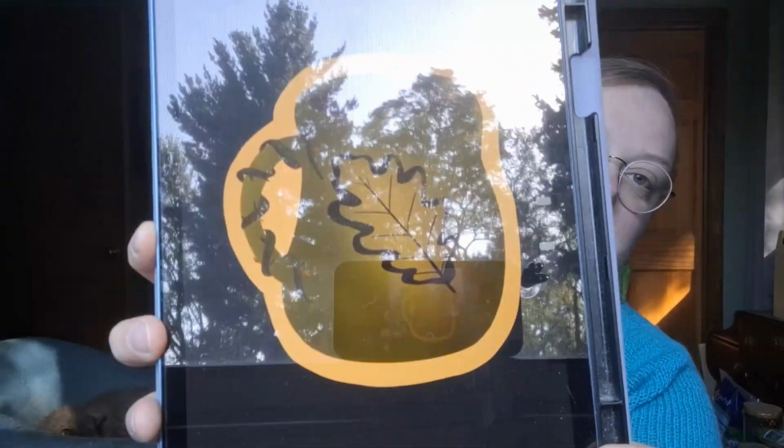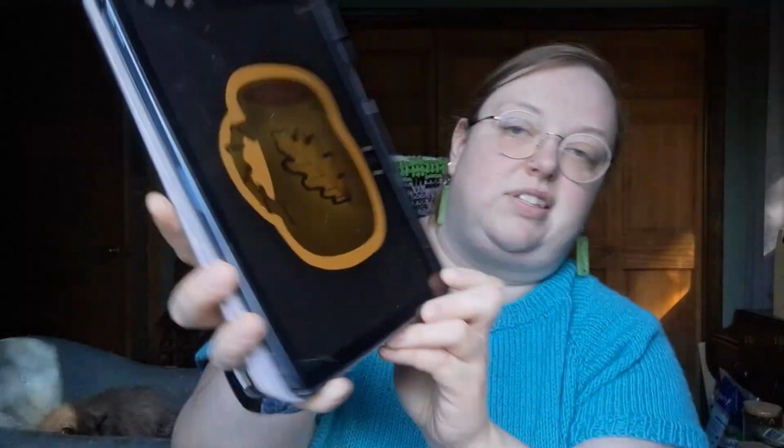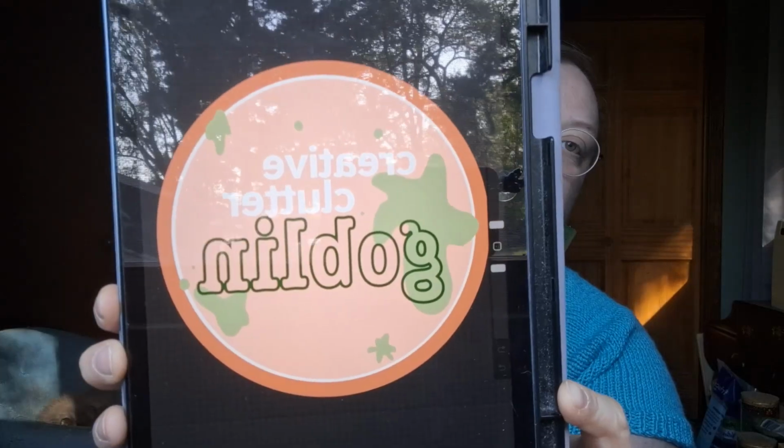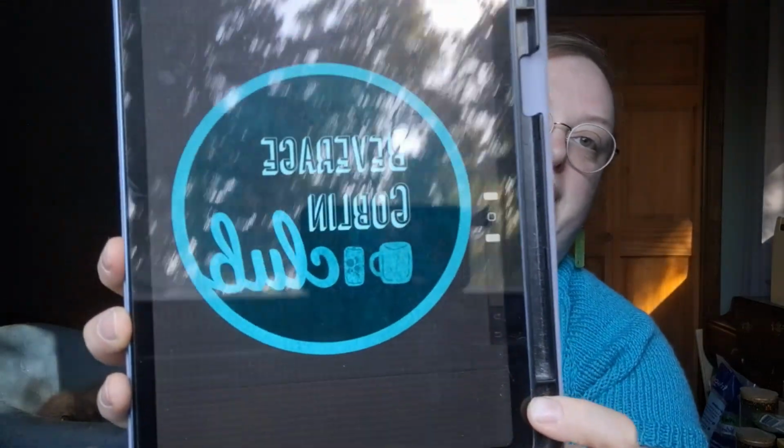Like this little mug for fall with leaves, or this was just a very cutesy pumpkin. Or let's see, my creative clutter goblin, which is definitely going to be a sticker. Or my, where is it? Beverage Goblin Club sticker. Those are ones that I'm excited about.